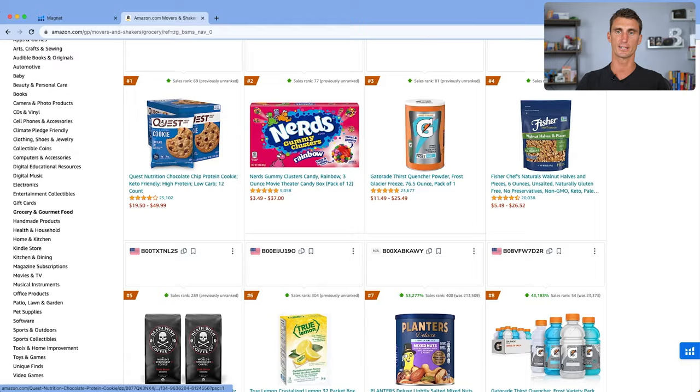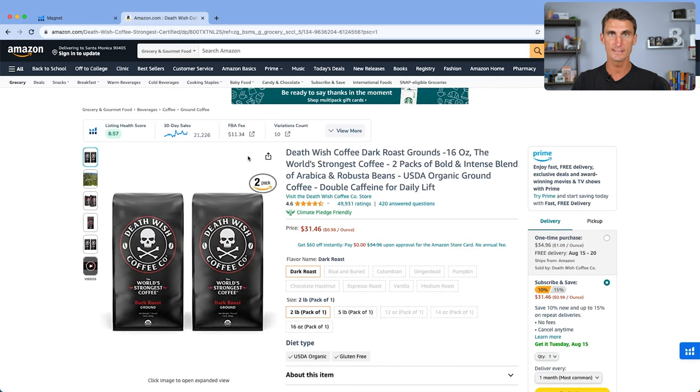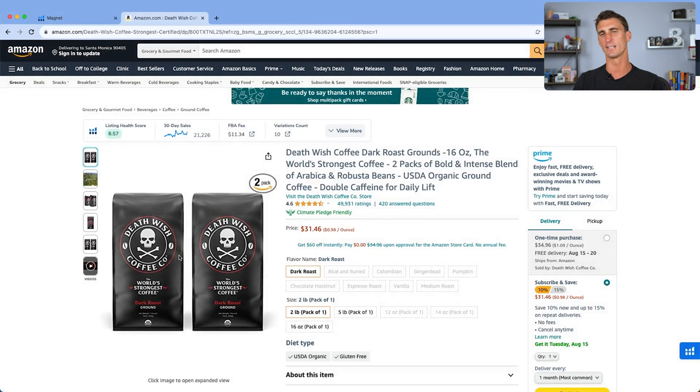This Death Wish coffee. Now, this is a perfect type of product. This is a passion product. How do you take something as generic as coffee and brand it? This is how you do it. This was actually the inspiration for Rocket Tea, which was a product I released a few months ago. And Rocket Tea is the highest caffeine tea in the world. This is the world's strongest coffee. And their branding is very intense: skull and crossbones, you know, macho.